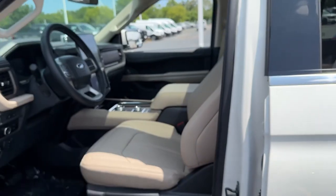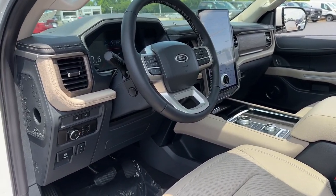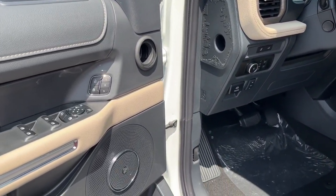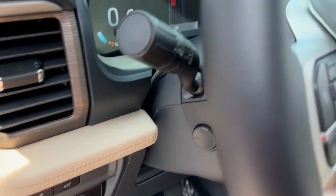These are just some of the great options this vehicle comes with: 360-degree view car camera, panoramic roof, navigation system, all-season tires, aluminum wheels, brake assist.